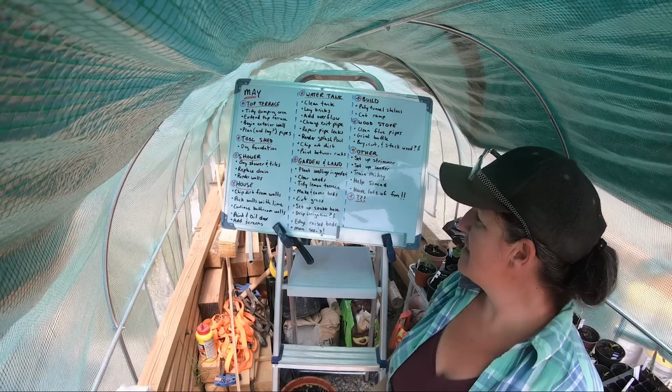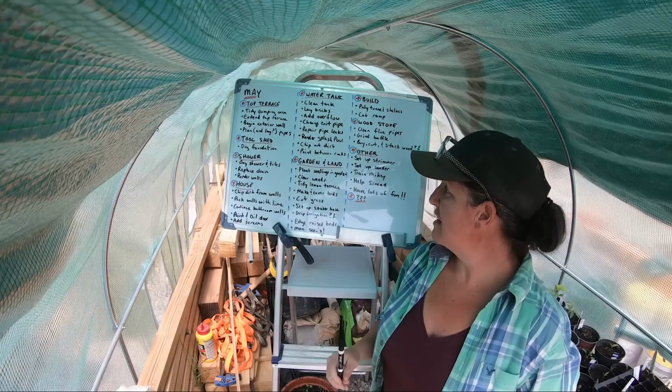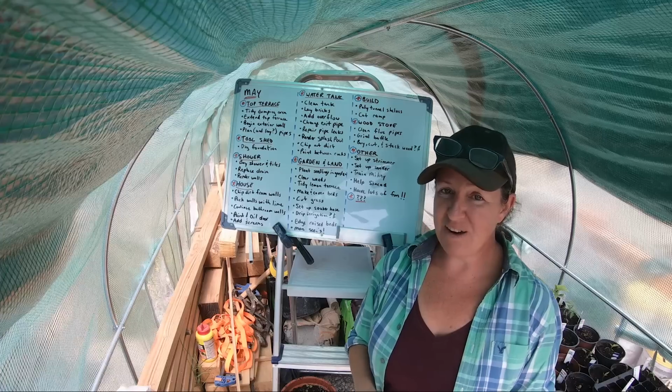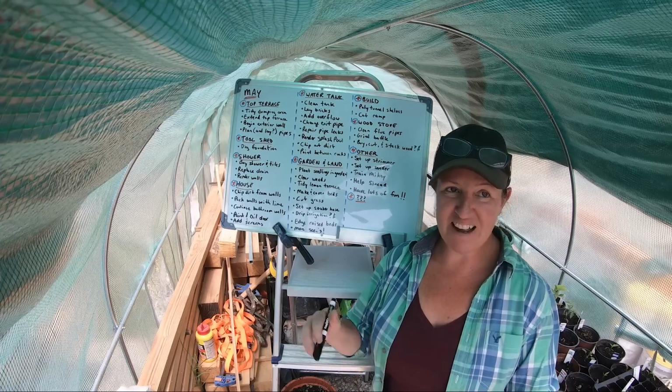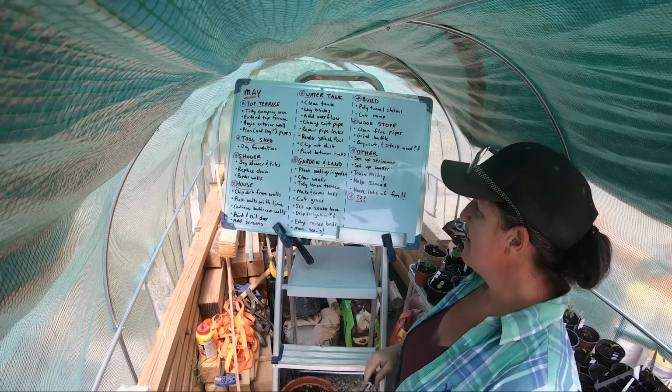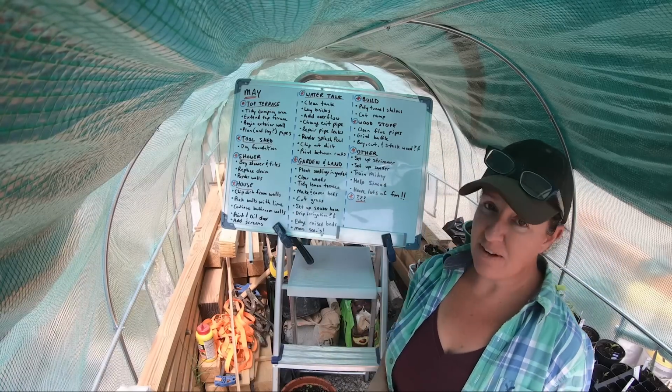Plan and lay pipes. This is another carryover from last month. I'd love to lay the pipes, but at a minimum, I'd like to plan where they're going and just know where I'll need trenches and things before I actually start laying out the tool shed. It's essential.